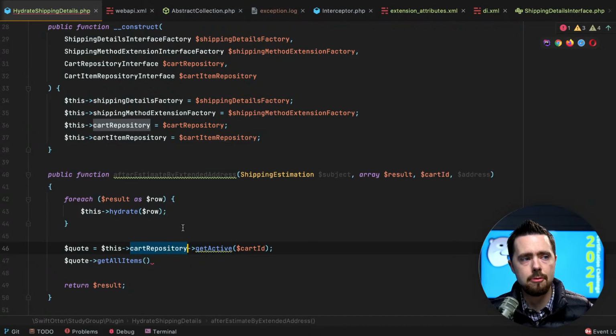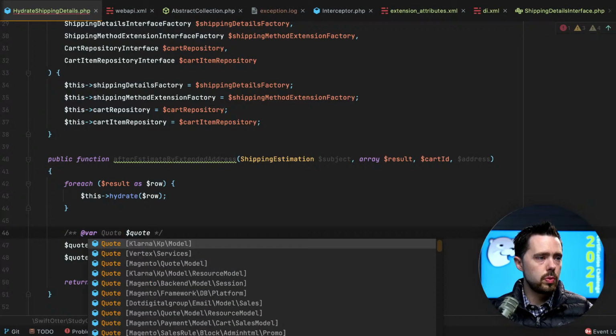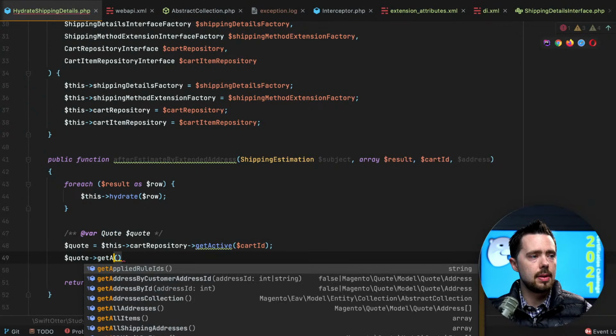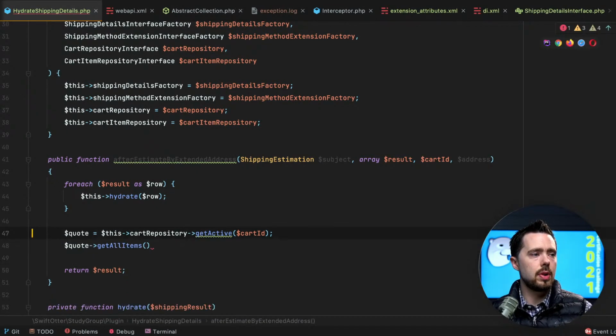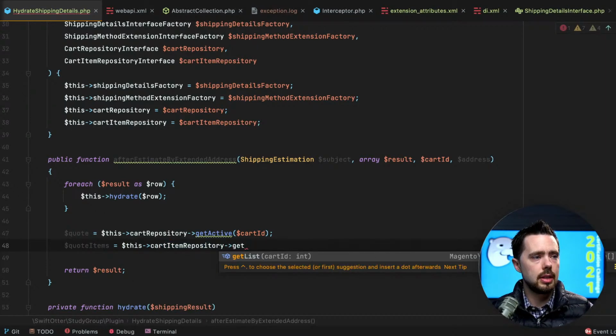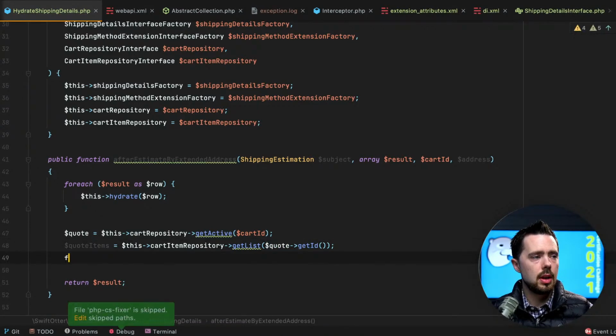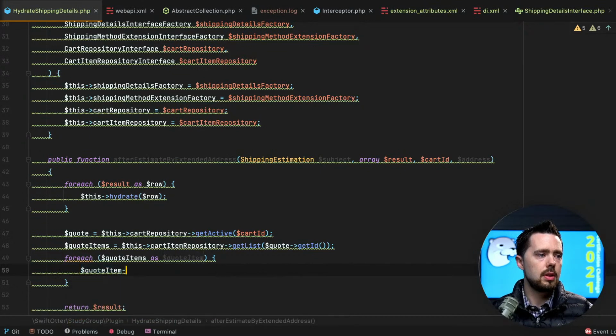And by the way, this is the API friendly way. So we have a quote, and we can type into this out and say quote get all items. But technically, that is not available if I did not type into this out. Get items is only available, and for some reason, that's not built out very well in Magento. I don't understand why that is. So we would say quote items equals this quote cart item repository get list, and then we have quote get ID. Now we have the quote items, and we can do foreach quote items as quote item, and we can say quote item get product.